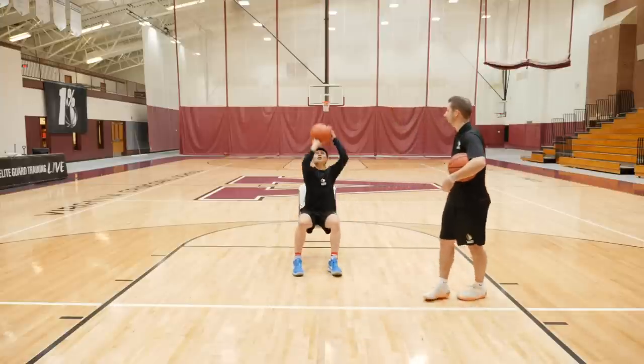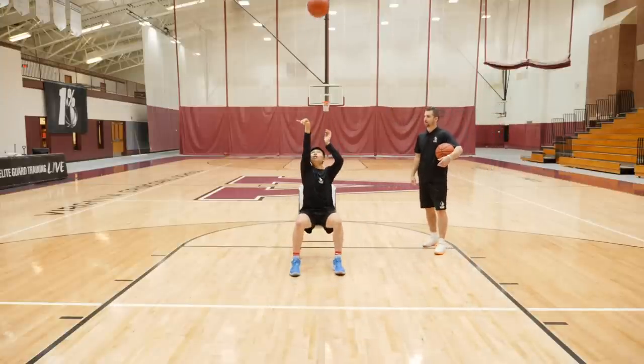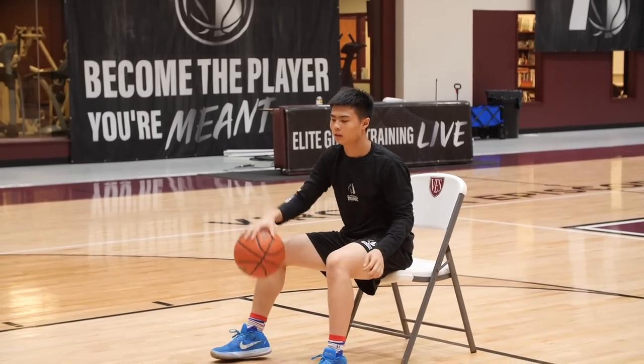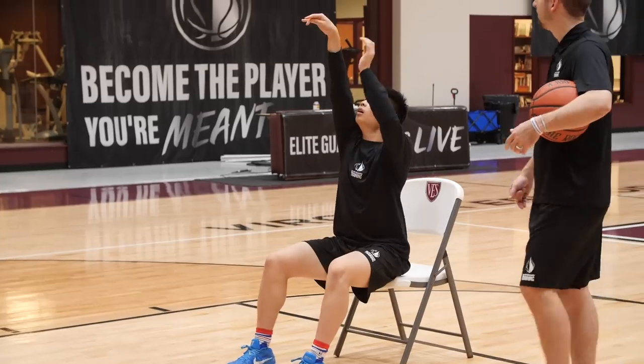He's going to do two each way, pick up, stick it. Yep. Move, pick up, stick it. Great job. Move, pick up. Let's get one more. Sticking that follow through, catching it offhand.